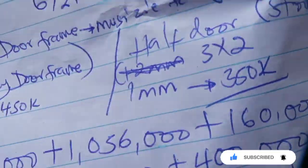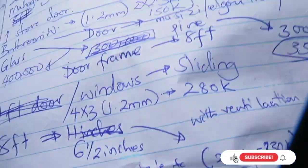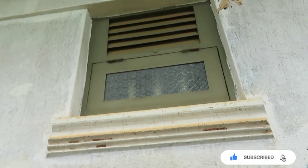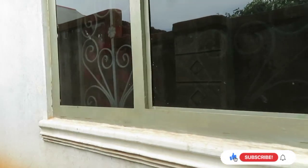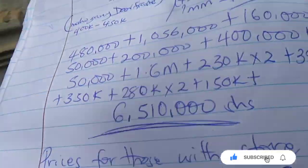Now, we are moving on to the totals, okay? And this is how it looks, like a small window. You see that? It's very small, all right? But it's nice. And then this would be your bedroom window, if I'm not mistaken. All right, now let's do the totals.